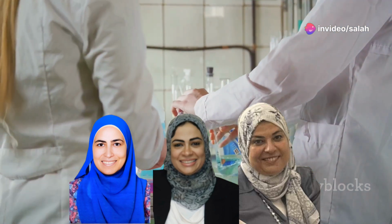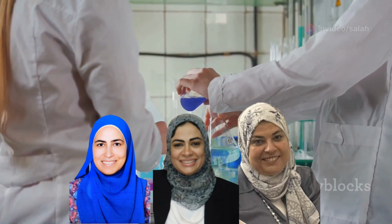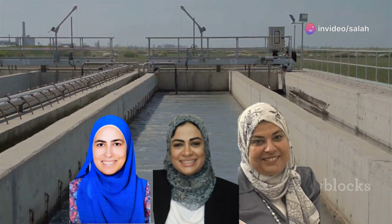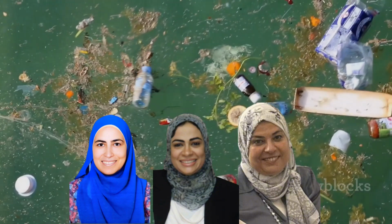Further research is underway to explore its effectiveness in removing other common dyes, heavy metals, and even pharmaceutical residues from wastewater. This versatility positions the garlic straw hydrogel as a potential game-changer in the fight against water pollution, offering a sustainable and cost-effective solution for a cleaner and healthier future.